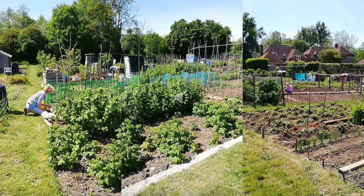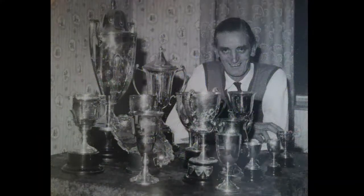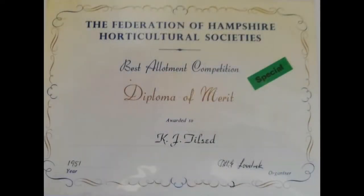Thanks for showing us your garden, Heather, and how all your vegetables are growing. Maybe you've kept an allotment, like one of these. I'd like to introduce you to Ken. He kept an allotment for over 50 years and was really successful. He earned lots of certificates from different competitions.